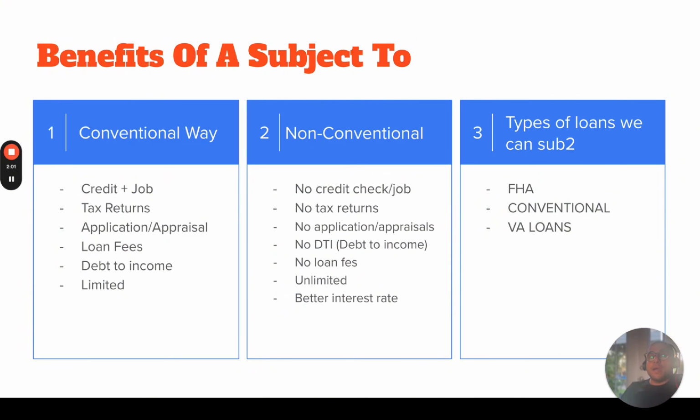So the non-conventional way, which is a SubjectTo, and why it's my favorite strategy, is because nobody's going to ask me for my credit, nobody's going to ask me for my tax returns, nobody's going to ask me for any applications, nobody's going to ask me for anything. It's me making the decision. It's me deciding whether I want to take over this loan or not. So that's why it's one of my favorite ways. And I can buy as many of these properties as I want, and I never have to step into the bank ever. I'm directly negotiating it with the seller.